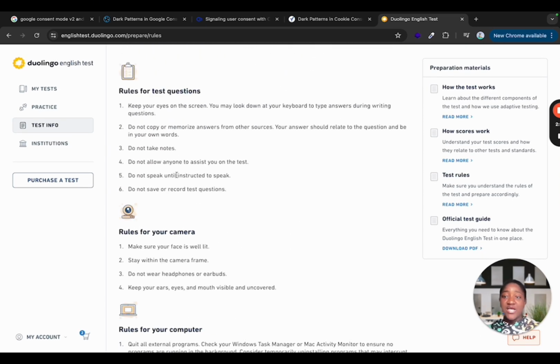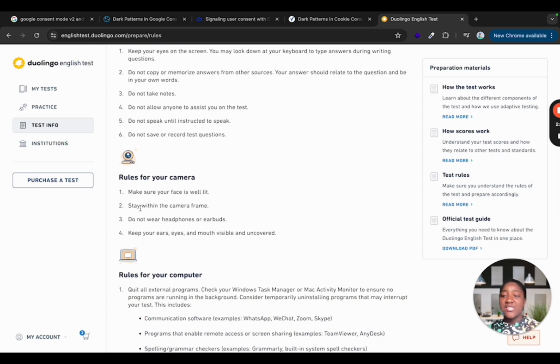One of the rules is that you cannot speak until you are instructed to speak. So until you get to a part where you are asked to speak, you can't speak. Make sure you are in a quiet room where no one gets to disturb you. If someone walks into that room and is speaking to you, you can't speak back. You can't take your eyes off the camera. It says here, stay within the camera frame. Make sure your face is well lit, so make sure the environment you are in is well lit. Keep your ears, eyes, and mouth visible and uncovered.